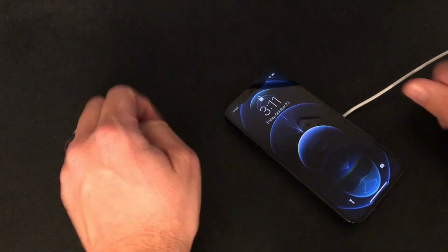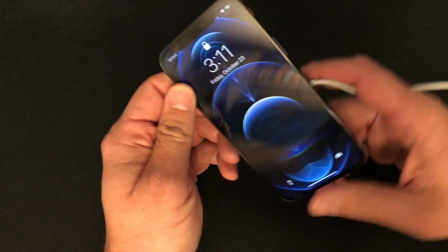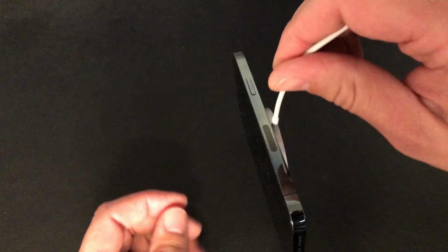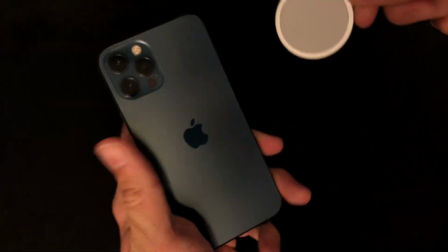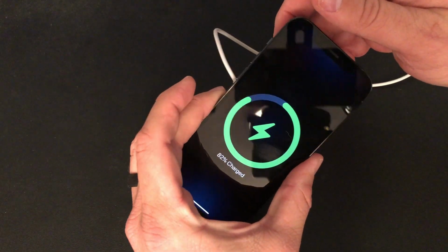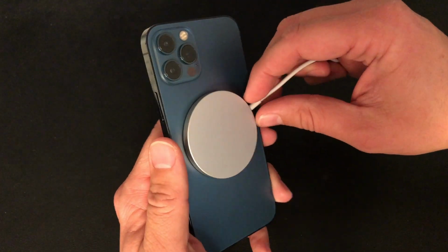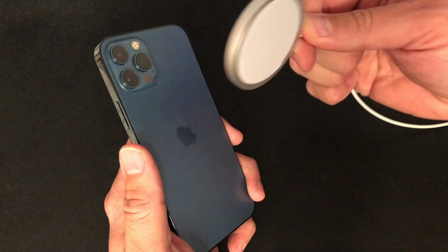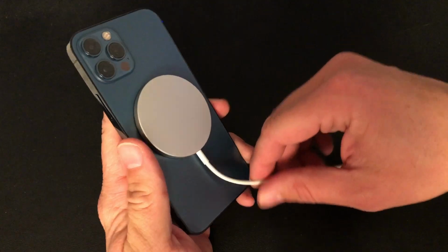And as promised, here's that animation. So it's very sturdy, very strong. I kind of worry about it scratching the back, but so far it's done okay. I love the animation. I mean, it's not as good as the AirPower one, RIP, but it's still cool. This is very interesting, to say the least. So, yeah, it's nice.